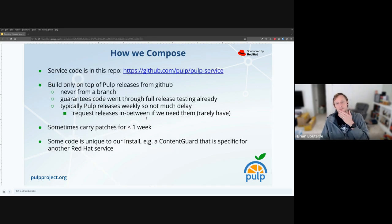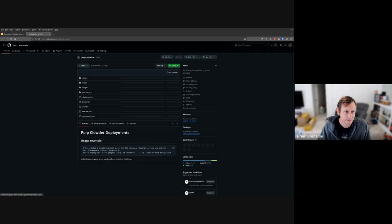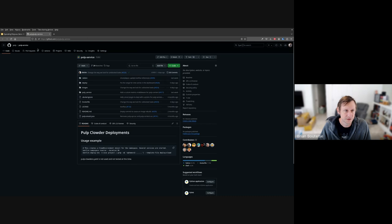So here's how we compose. This is this repo that I mentioned, the Pulp service repo. So we in here have a variety of different aspects of our compose. We're not really going to be going through the details here, but the important part is that inside here is what helps contain the references for what we're deploying, along with an extra plugin, like our own plugin that lets us put some custom code into it.